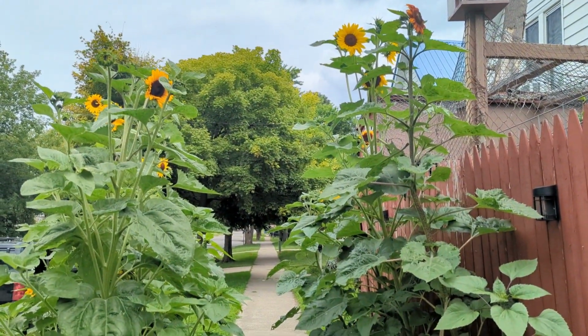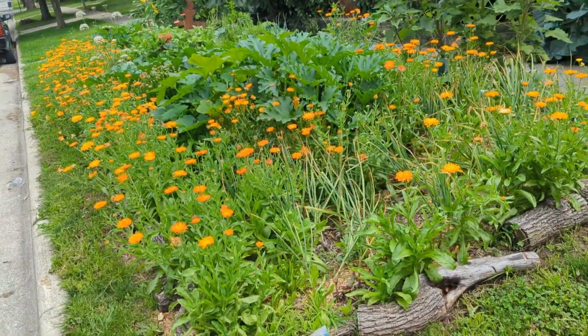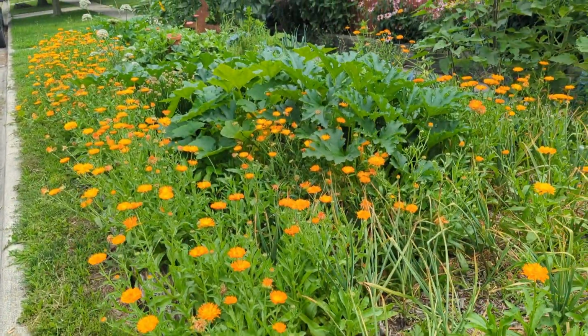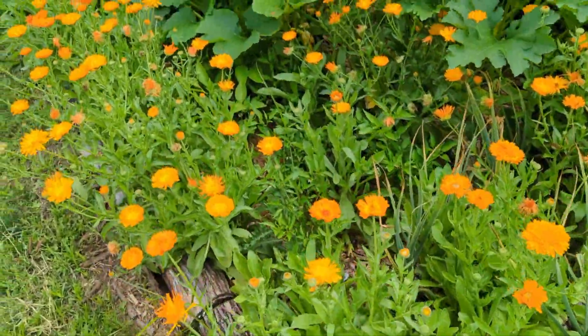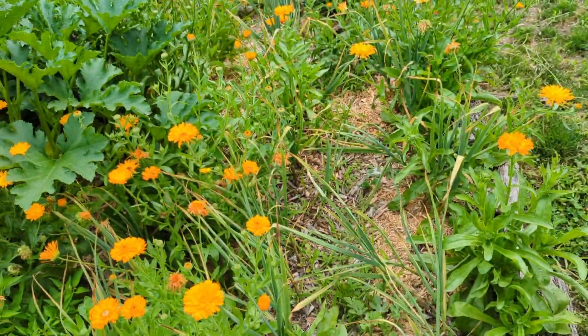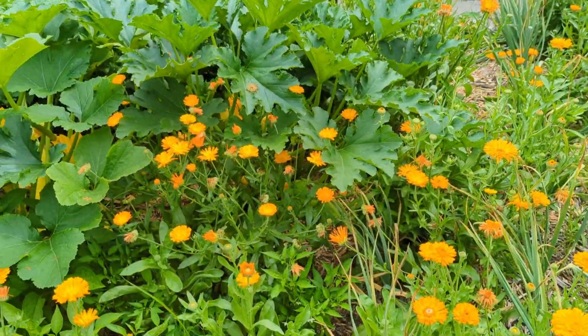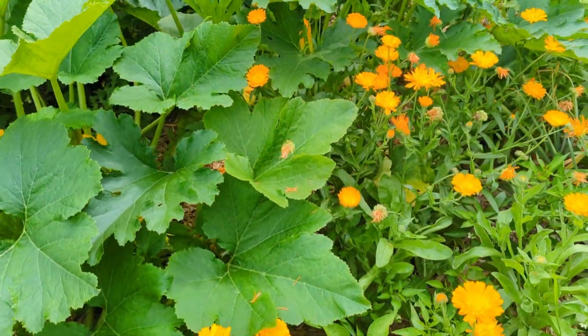You're so pretty. As for the in-ground garden, well, you can't see the ground anymore. And these calendula have gone nuts. So I think she's doing pretty good. Garlic's almost ready to come out. Oh, I have to remind myself, this is not a garden tour video. We're just looking at fun stuff.